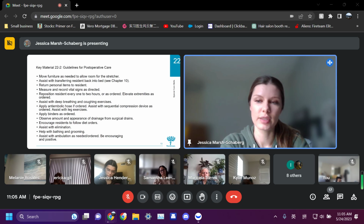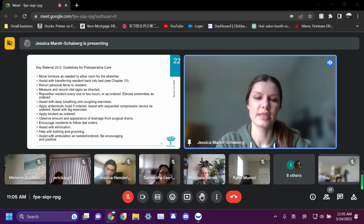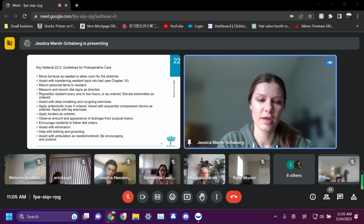They may also have what's called a sequential compression device ordered. A sequential compression device is almost like a giant blood pressure cuff that goes on the legs, and it helps with the circulation. So I'll show you what they look like. Usually you would only see these in like a hospital type environment. So if you're in like a skilled facility, probably not going to see them. But they're used to help prevent post-operative blood clots.